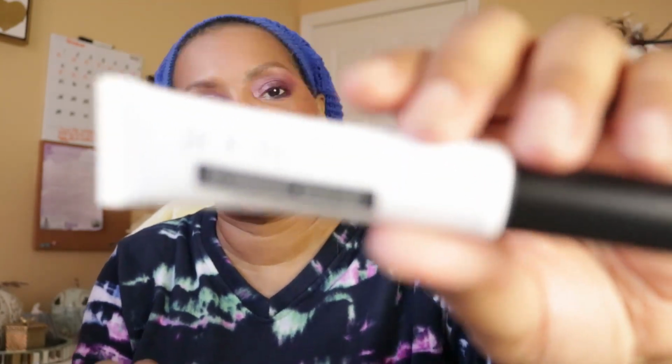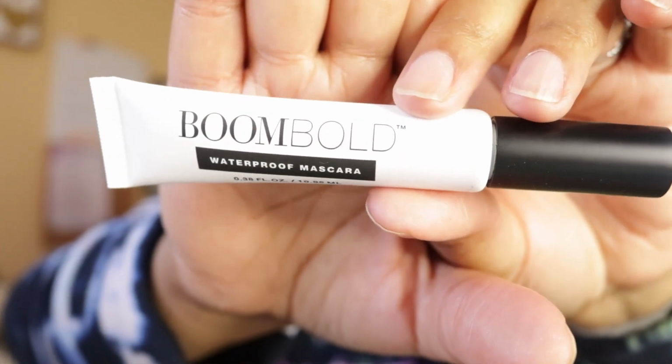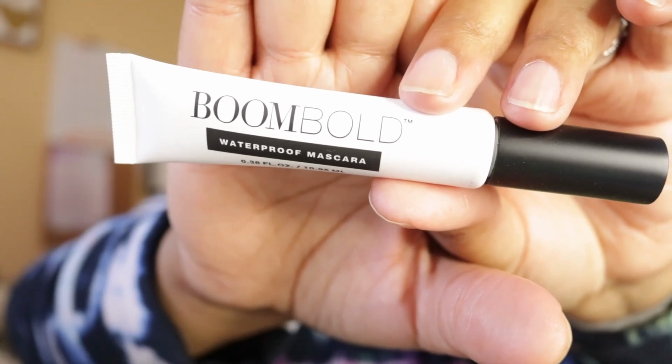And some things that I got in PR, I will go ahead and show you. So I feel like my basket is kind of all over the place, but we'll get back to what's actually in my basket. I got the Boom by Cindy Joseph Boom Bold Waterproof Mascara. Boom by Cindy Joseph is a brand that caters to mature skin. And I did do a post for them on Instagram, and I will probably be doing another one.